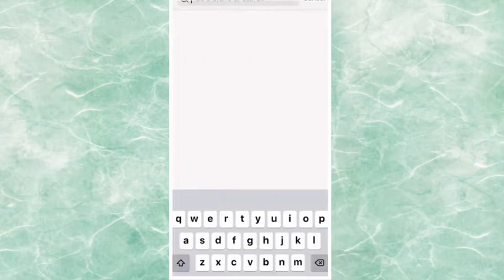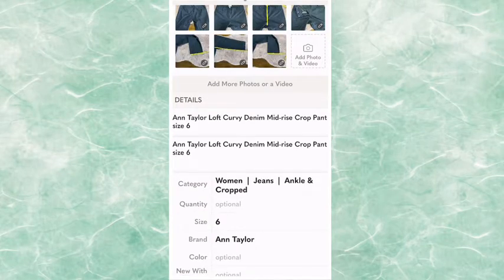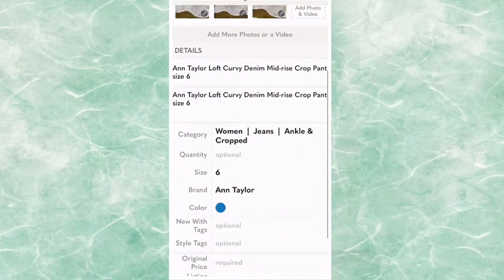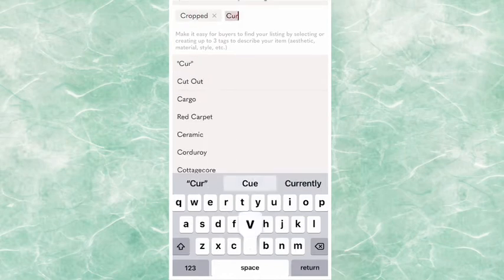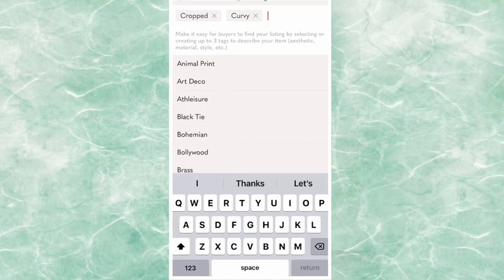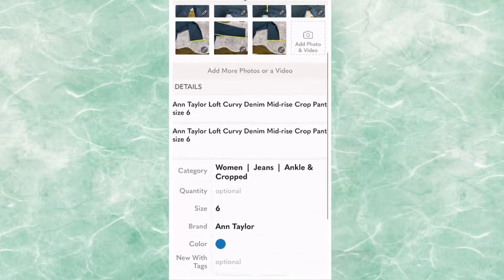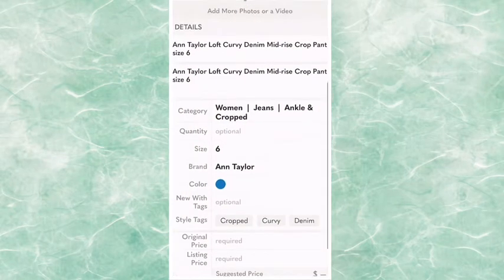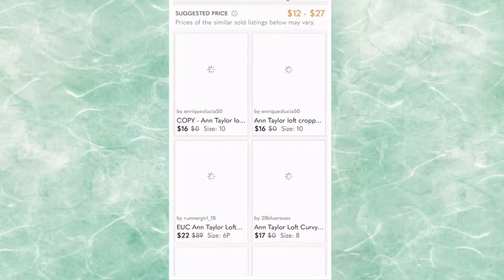So I highly recommend that you make one of these if you haven't already. Like I said, you can create a shortcut in your settings on your phone, just a couple letters or a word, so that when you type that, it automatically fills in whatever your buyer confidence statement is. And then be sure to add that to all of your listings, because it really does give that buyer confidence to shop with you.